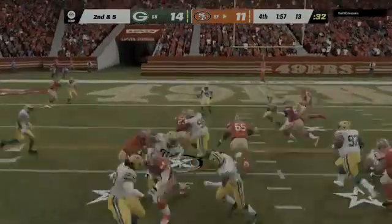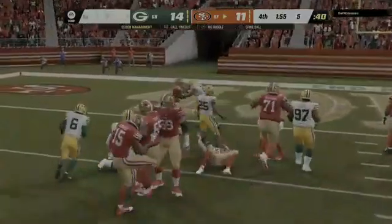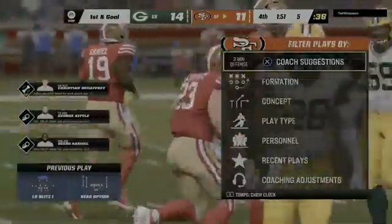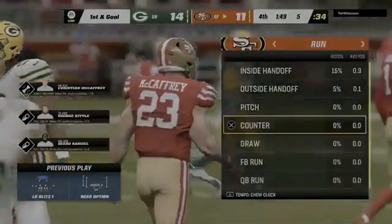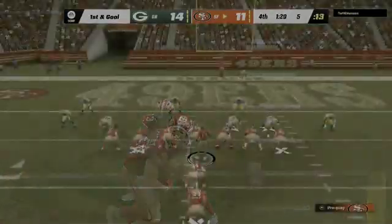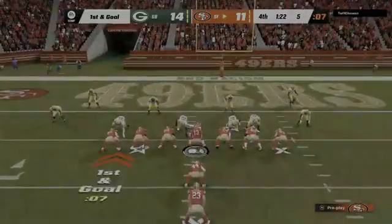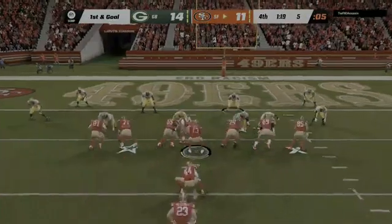Off the option, here's McCaffrey. And he'll be brought down this time at the 5-yard line. It's an 8-yard pickup, and it leads to a 1st and goal. But they picked up a little bit of yardage there, and now, in this situation, they should be in no hurry to run a play really fast. Let the clock wind down.